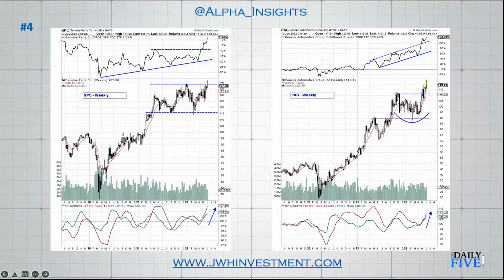And then when we look at the bottom panel, we can see this momentum of relative strength. And the thing that we really like here is that the momentum of relative strength is actually stronger with Penske than it is with Genuine, even though Genuine's a little bit further advanced in terms of its relative performance historically. So Penske is really our standout here between the two.